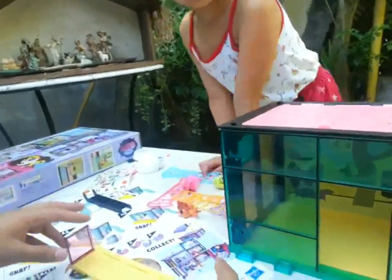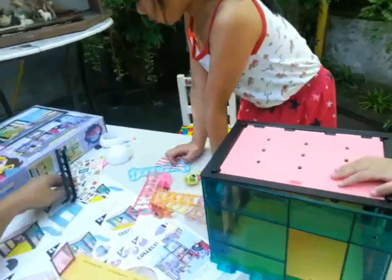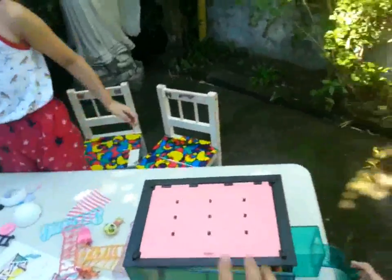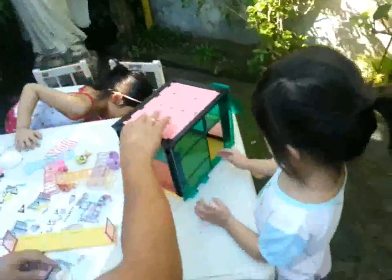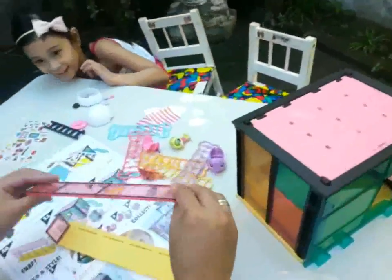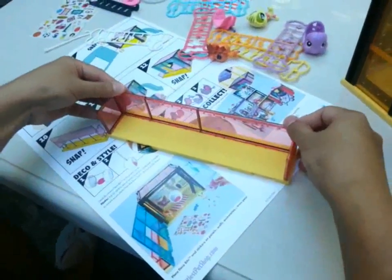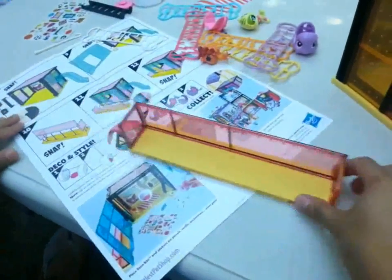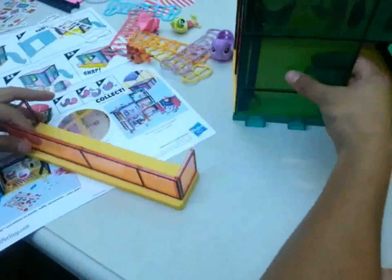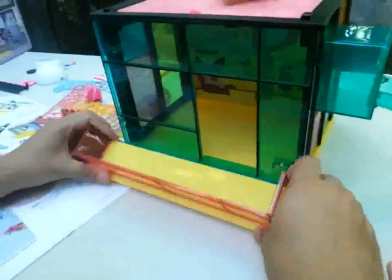Charlie, give it to Dada. The glass. Shade. Where's the pink one? Hello? Where is it? Oh, it's here. My fault. I'm sorry. Oh, there. So there goes your terrace. And we will put it inside. Just like we have to stick it in here.